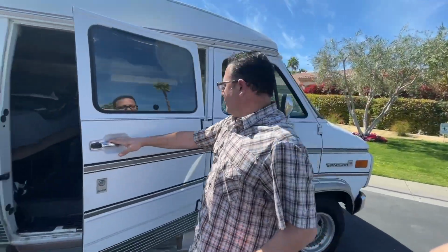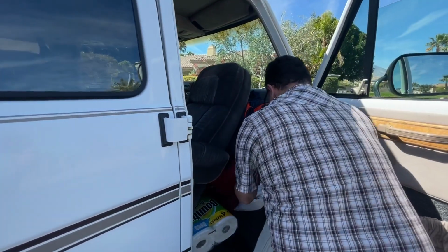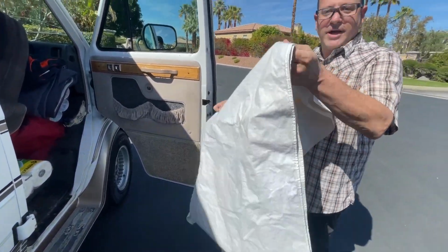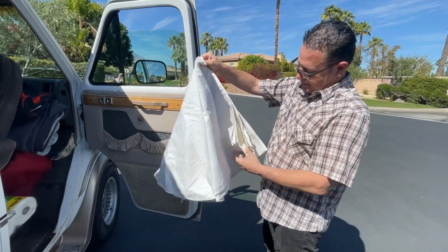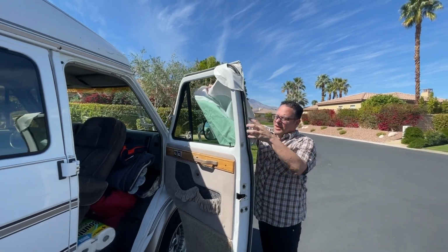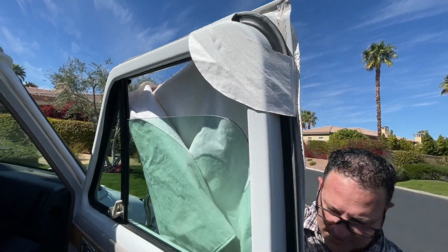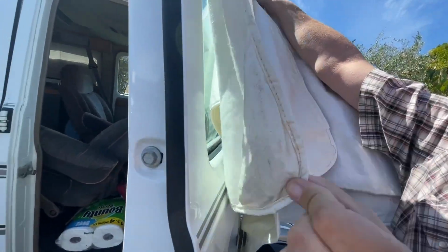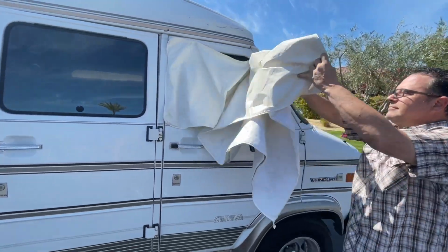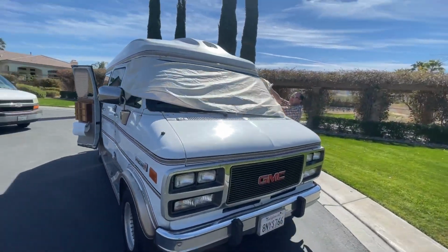There's a little more storage. I call this the garage. One of the things I store is my windshield cover, which we're going to install, and it could not be easier. There's a loop and a magnet. And a magnet. And repeat the process over here.